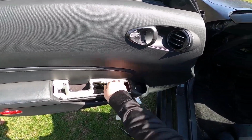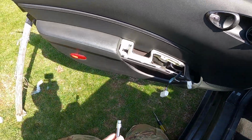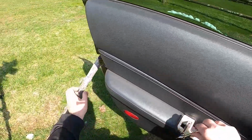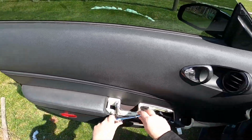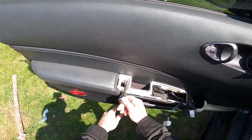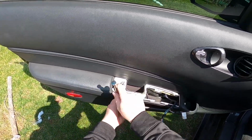They will come out. Okay. Man, it's so nice to be able to work on the car right now. Been waiting for a nice day to do something like this. I'm glad it's finally around.